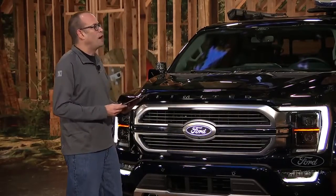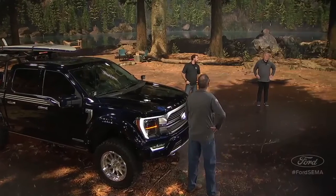So, Craig, let me throw this one to you. What are the best features of the Power Boost? Well, when we set out to do a full hybrid for the truck, we could have done this as a fuel saver, but that's not what our customers want. They want great fuel economy and capability. You could tow 12,700 pounds, 700 miles on a tank of gas, and you get that great Pro Power Onboard. 2.4 kilowatts standard and up to 7.2 kilowatts of power available. So it's a great solution. It's exactly what our customers are looking for.